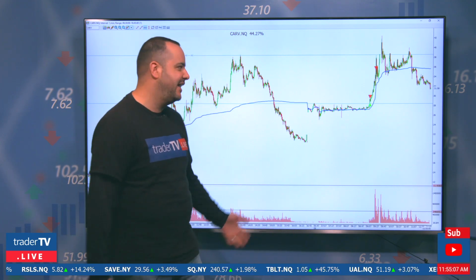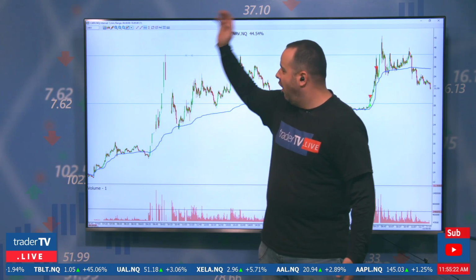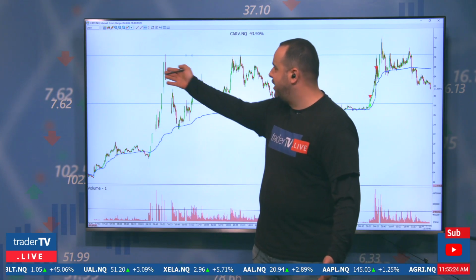I know the chat was going crazy this morning on this trade, and a lot of you guys had this breakout as well. These are by far my favorite trades to make every single day. Breakouts on stocks that are popping, especially when we have yesterday's action where it was halt, halt, halt, all the way to the upside. Carver was a crazy trade yesterday. We had some of these trades in yesterday, but today is what we're talking about. The trade of the day, TraderTV.Live.